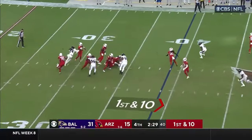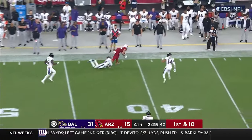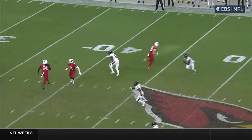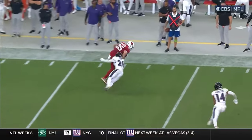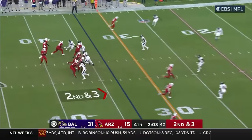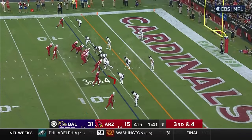For the Ravens. Dobbs pressured. Clowney on him. Does get rid of it. McBride. I mean, I thought Clowney had him. McBride uncovered. And Dobbs just found a way to break away from Clowney. They do get it off before the two-minute warning on a second down and three. McBride from the six.